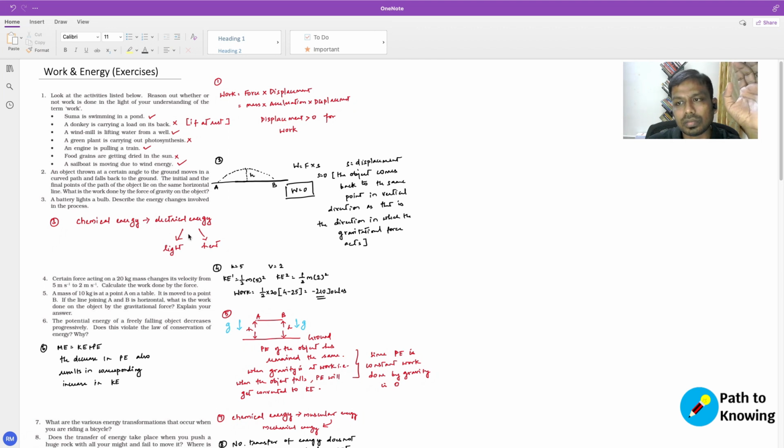So which means that from your electrical energy, you get light from the bulb, plus there is also some amount of heat that is a result of the electrical energy. So the transformation is chemical energy to electrical energy, and this electrical energy mostly goes into light, and some part of it is transformed to heat.